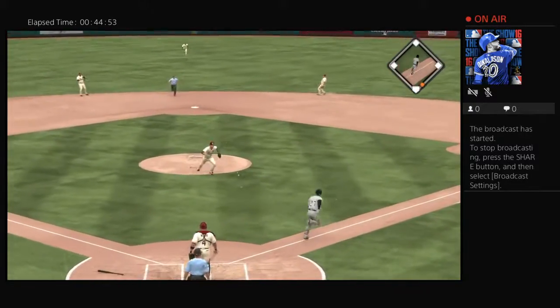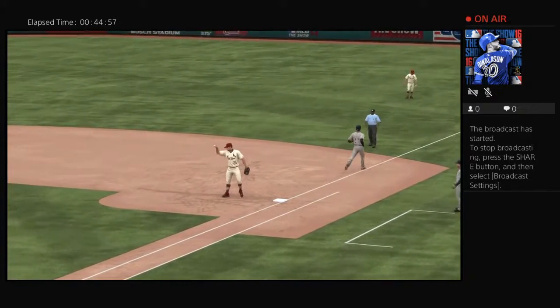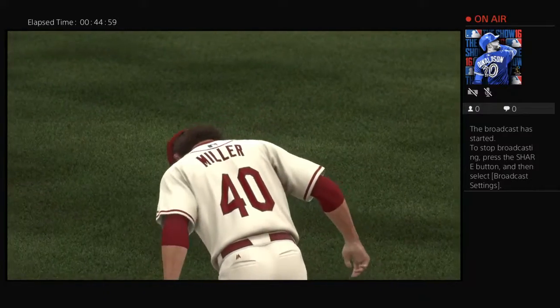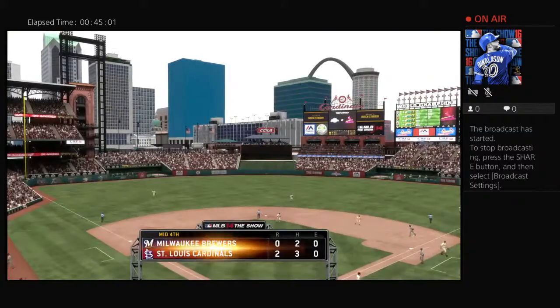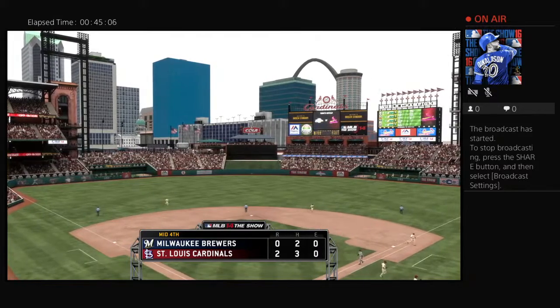And a swing and a bouncing ball back up the middle. And oh, that looked to catch him flush down near the foot or the ankle. But the recovery throw will be in time to first. A good job that time of not giving up on the play, and the inning is over.